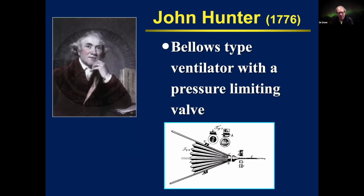A few years later, John Hunter developed a bellows type ventilator with a pressure limiting valve. So this also was probably one of the earliest steps in automated ventilation and pressure limiting.